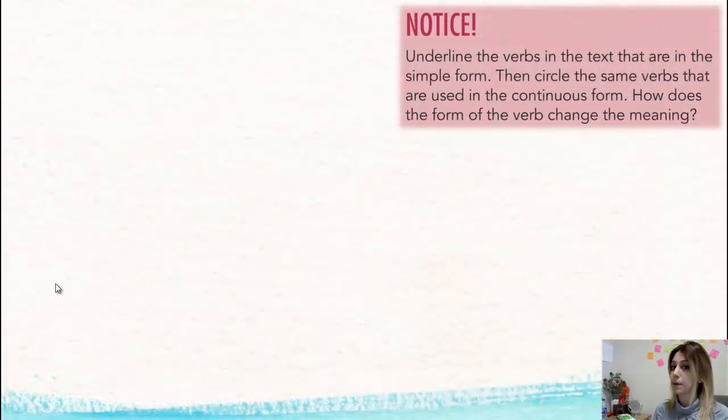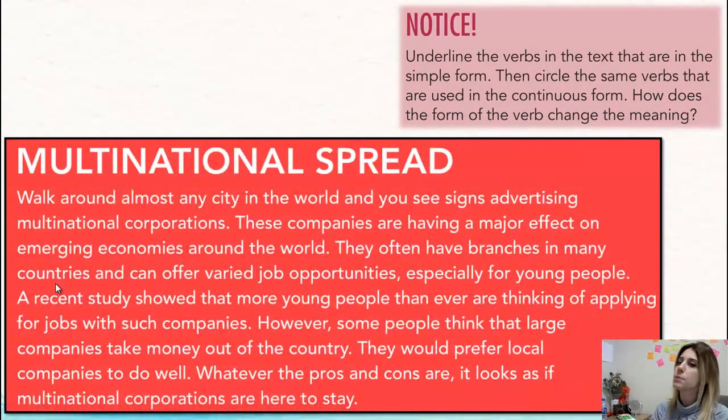Now we'll go on with the notice part. We're going to underline the verbs in the text that are in the simple form, but if you have your books, please underline them in your book as well. Let me show you here. As you see, have, offer, take, think, or looks, these are all used in simple forms in this text. Now we're going to circle the same verbs that are used in the continuous form this time. As you see here, are having, are thinking.